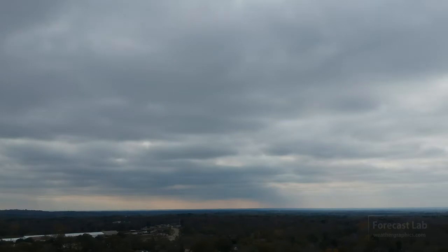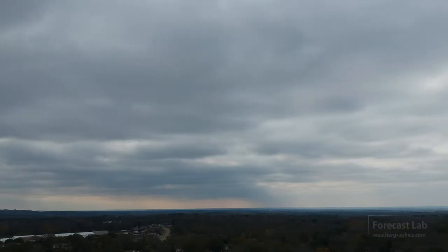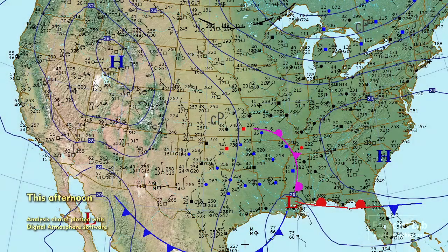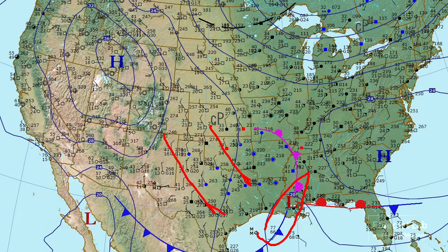2,000-foot overcast ceilings. That's a dense layer of stratocumulus associated with cold air advection coming back behind a cold front that passed yesterday. And there it goes off into the Gulf, back to the northwest. Northwesterly flow coming in, bringing in fresh incursion of cold air down from the high plains.